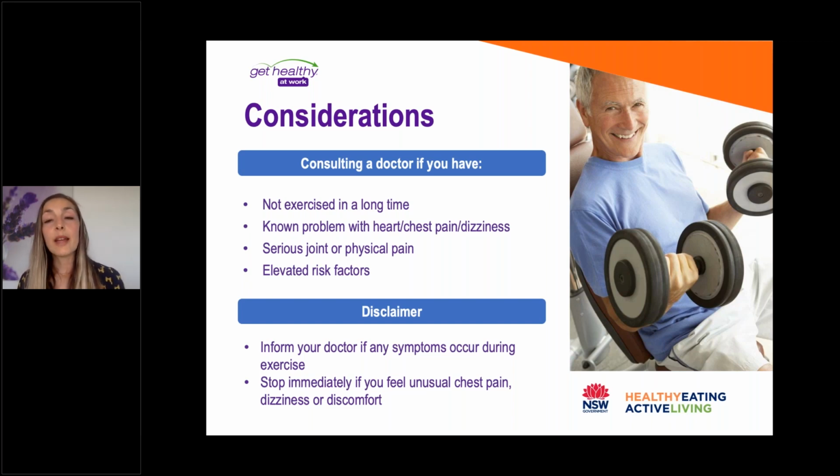So it is recommended that you consult a doctor if you have not exercised in a long time, have any known problems with your heart or chest, any pain or dizziness that's reoccurring, any serious joint or any physical pain, or have any elevated risk factors.